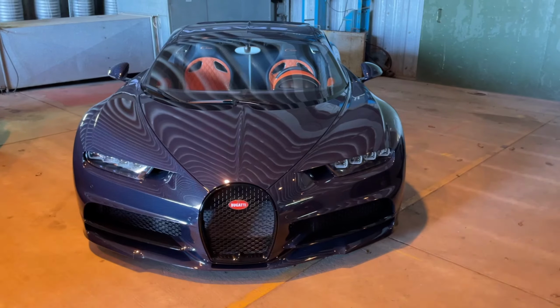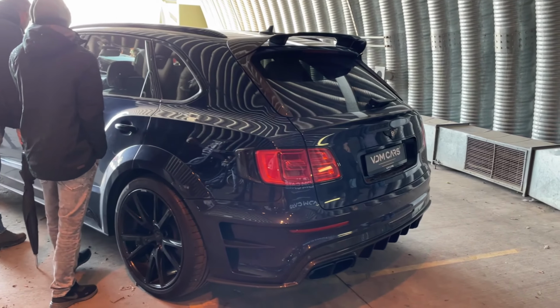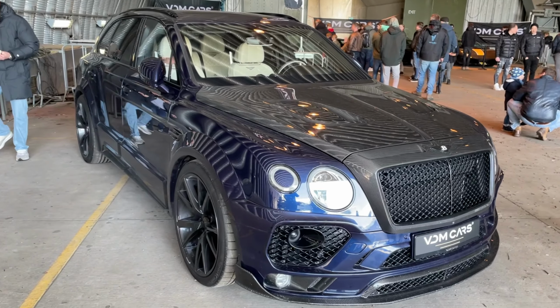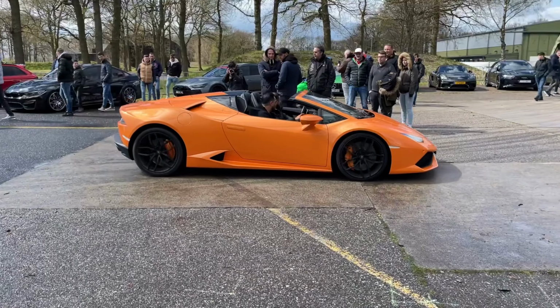Bugatti Chiron. And a Mansory Bentayga. Fully Mansory kit. Look at that carbon. All of that carbon is so sick. Goes really well with the white interior. Ergun just pulled up.